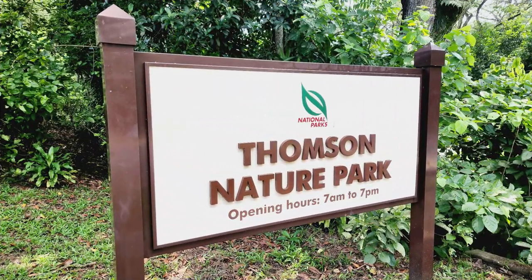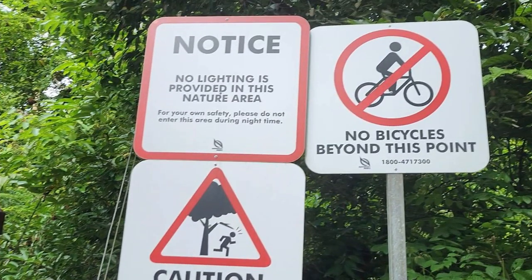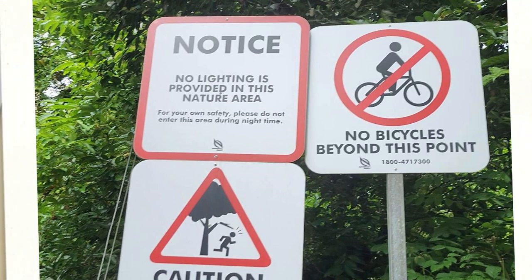Admission to the park is free, but entering the park after 7 p.m. is not allowed. This is mainly for safety reasons, as there's no lighting within the park to reduce light pollution to protect the wildlife living in this area.